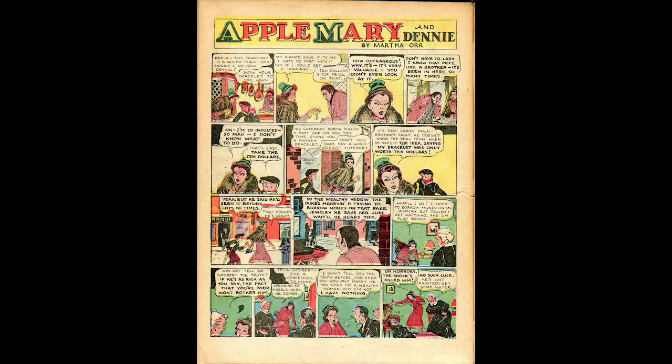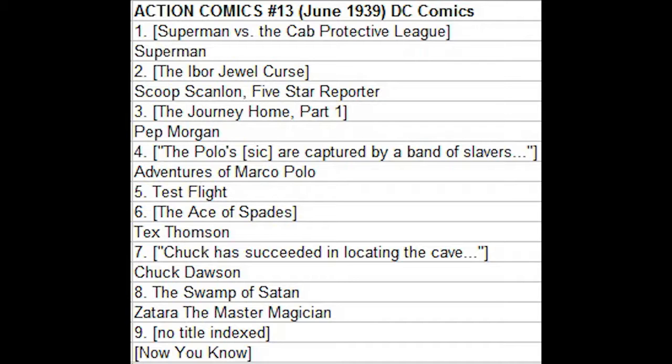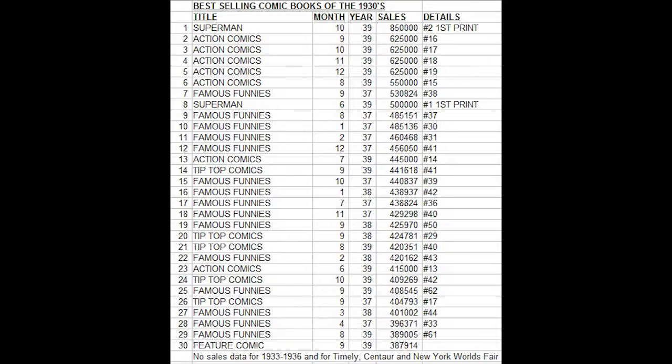Action Comics number 13, June 1939, published by DC Comics. This is the 4th Superman cover appearance ever. Issues 1, 7, and 10 were the only previous Superman covers, and the character did not become the permanent cover star until later, starting with issue number 19. The on-sale date of number 13 was April 24th, 1939.